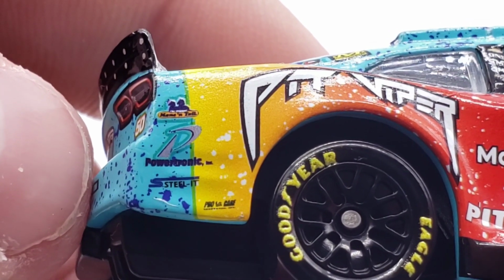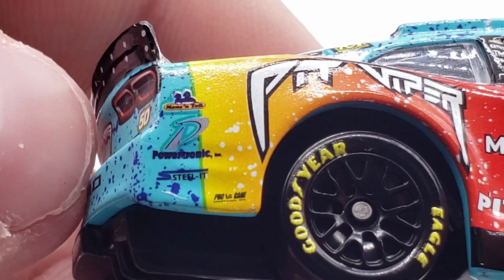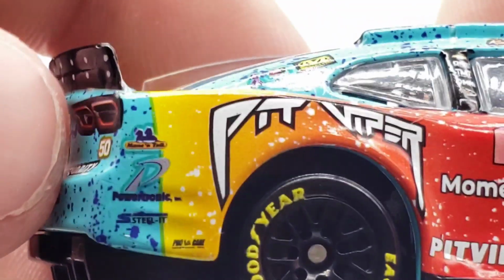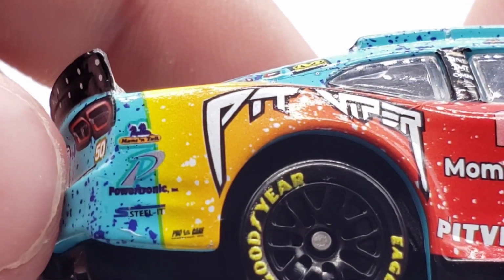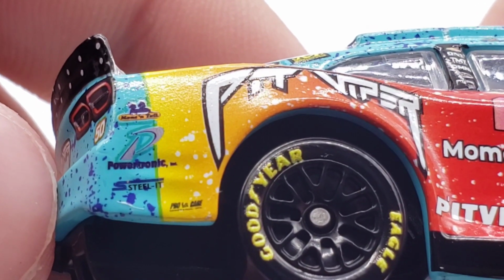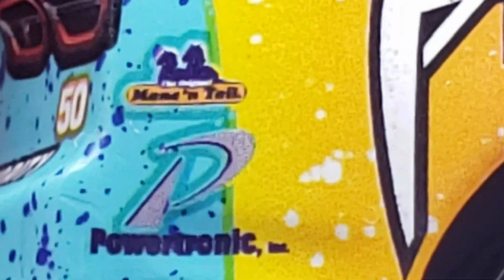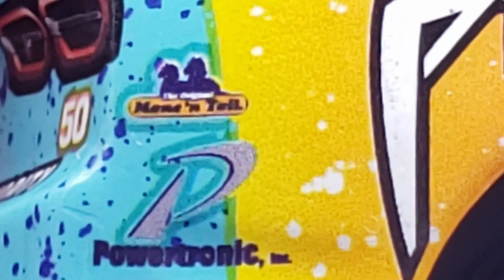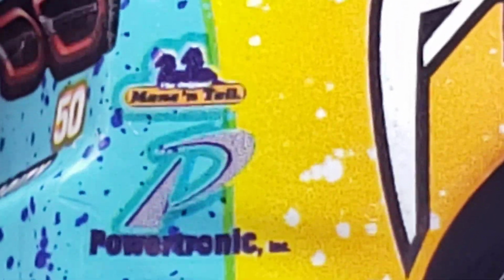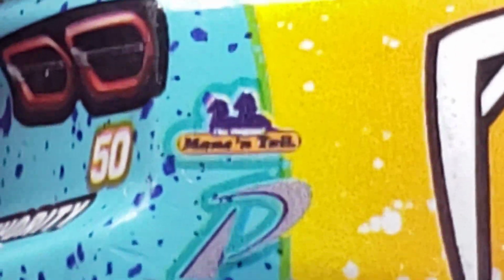Was that meme and troll? Is that what that says? I don't think that says meme and troll. I mean, there is an NFT on this car too. Mane and tail, is that what that is? It looks like horses. It could be mane and tail. I'm just stupid. Okay, never mind. We're gonna pass on that.